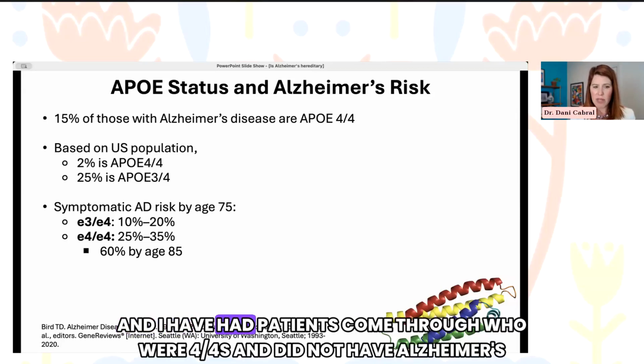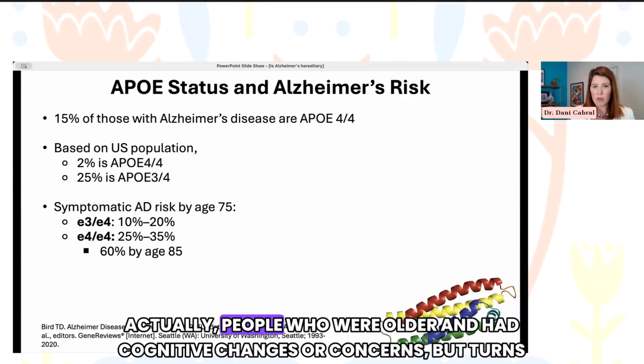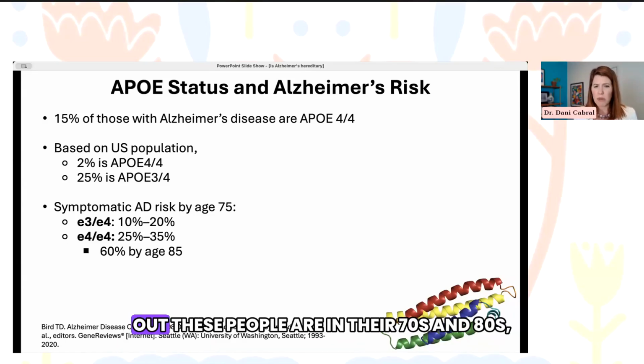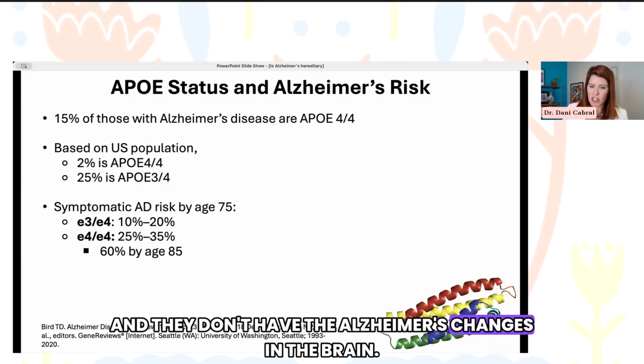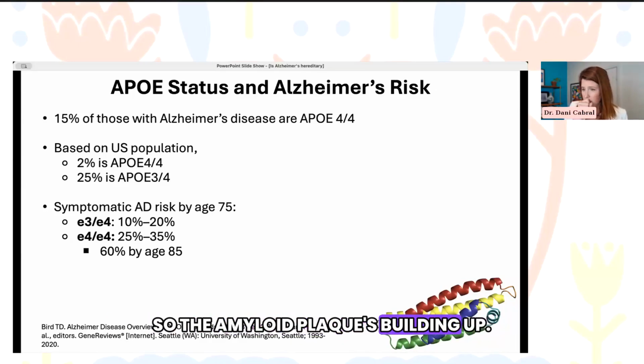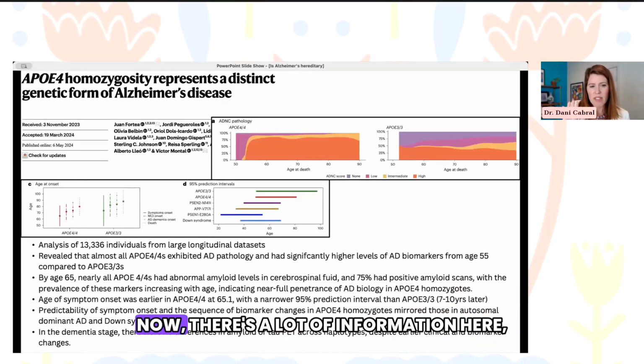And I have had patients come through who were 4-4s and did not have Alzheimer's disease changes in their brain. Actually, these were people who were older and had cognitive changes or concerns, but it turns out these people are in their 70s and 80s, and they don't have the Alzheimer's changes in the brain, the amyloid plaques building up. So that's very meaningful.